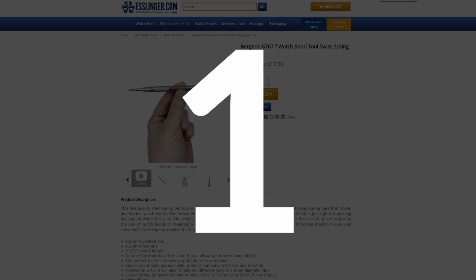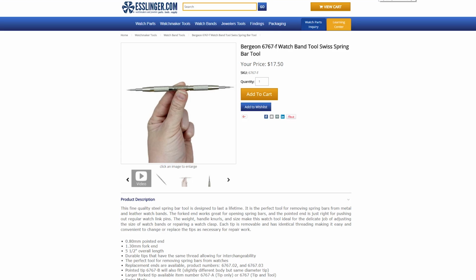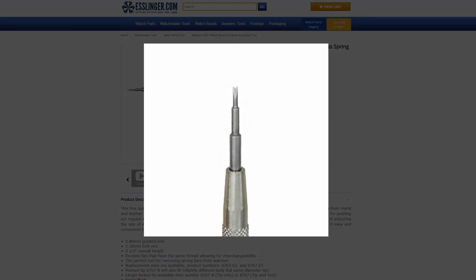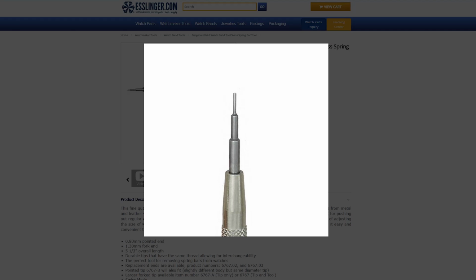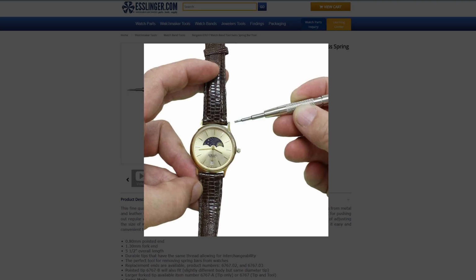So number 1 on our list is the Bergeon 6767 spring bar tool. Now a spring bar tool is what you're going to use to change the strap on your watch. The Bergeon I've had for years, it's solid. The actual tool tips can be replaced. This specific one has a fork at one end and a pin at the other end. You can use the pin on watches, let's say the Seiko 777 Turtle, where it has drilled lugs, and you can use this pin to push the spring bar tool out to easily change your strap.